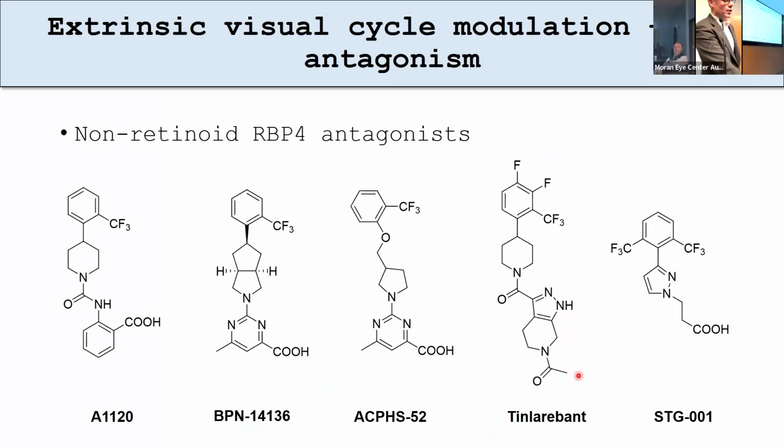Okay, so I'll say this again: fenretinide is not an FDA-approved agent. It's been studied for a lot of different cancers, and it's also been studied in age-related macular degeneration. But in general, in drug design, you want to stay away from retinoids. They're teratogenic, and they have a lot of other unfavorable properties.